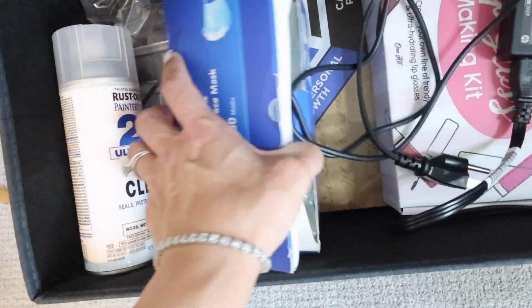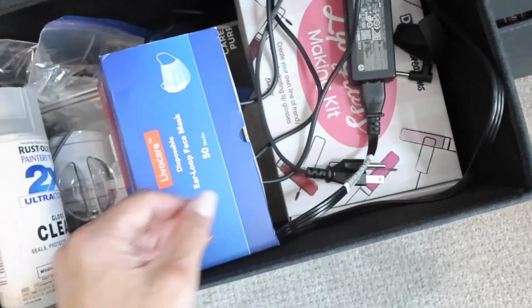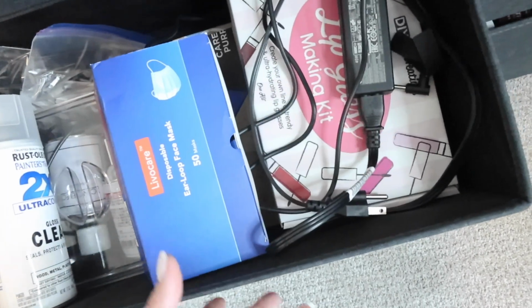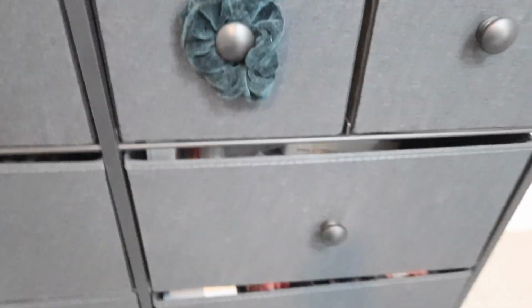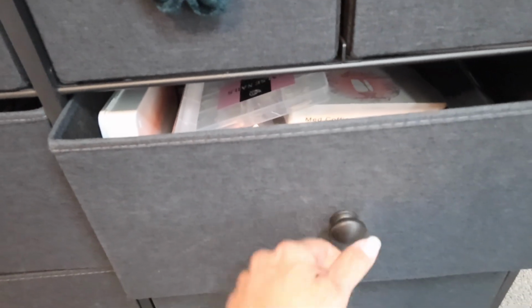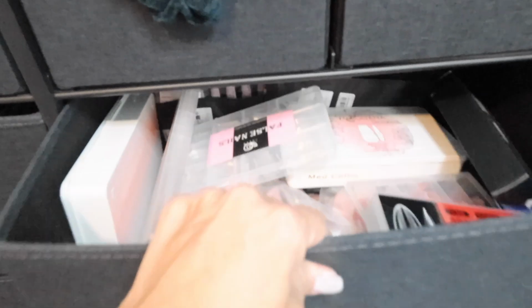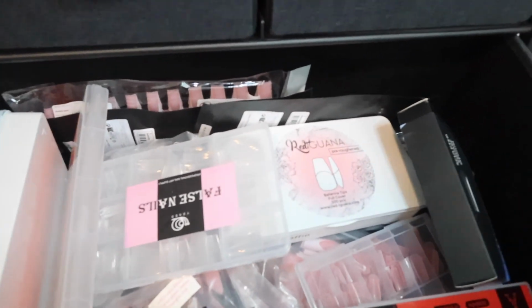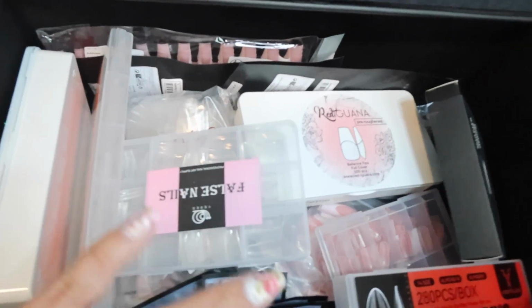What else is down here? Oh, a vision board kit down there. This is a lip gloss making kit and a charging cable for one of my laptops. Okay, and then let me sit down here. And then this is the spillover or the catch-all of my nails. So I'm going to open this up. See if I can do it like this. All right. So this is, I think, my longer nail drawer.